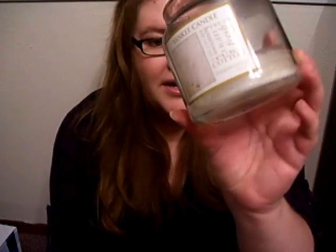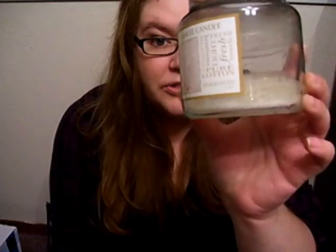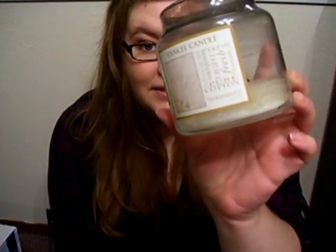And last but not least, I finished up a Yankee candle, and this is one from TJ Maxx. I don't know what this is originally supposed to be, but it's like a cottony fragrance. I'm sure many of you Yankee fans will know what this is, so if you do know, feel free to put it in the comments. But this smelled really good. It was a really nice, clean, soapy scent, but it did not burn the best.